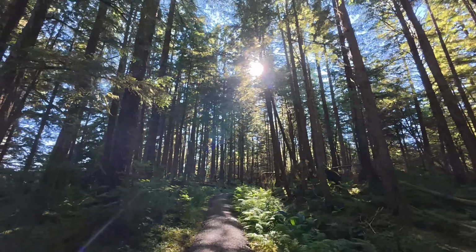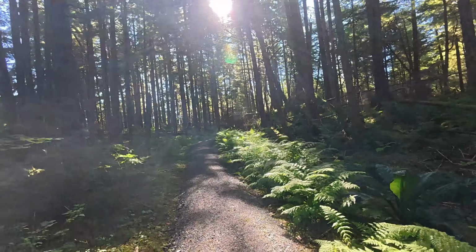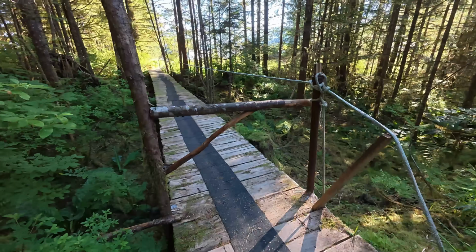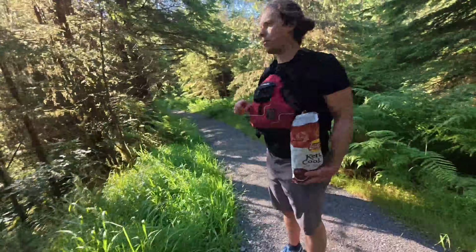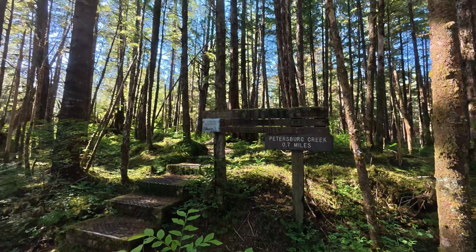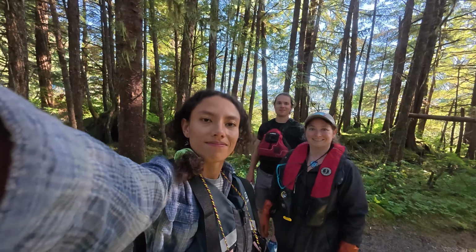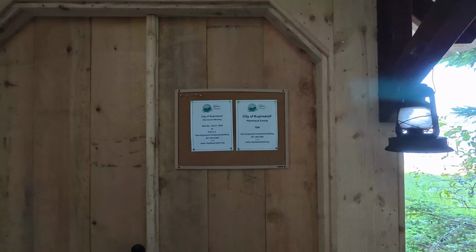So pretty. This is like the nature trail, right? Rock! I like it here. We will be coming back on Wednesday. Today was a brief survey of Kupernoff Island. It's so quiet here. This is the cutest building ever.